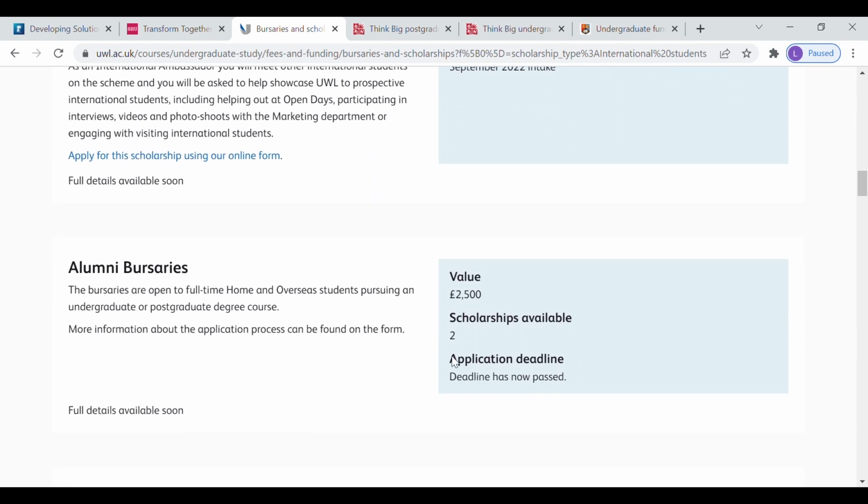They've got another one which is now closed. So we are getting to that period where scholarships are ending for either February intake, which is now, or September intake. But what I'm showing you is what's left, so it's not too late.